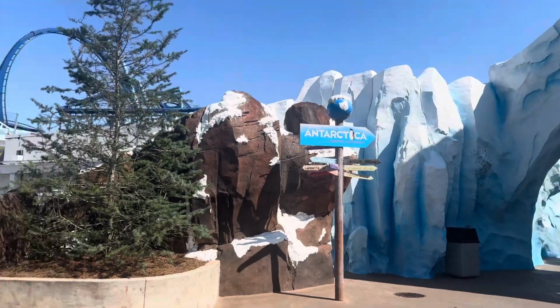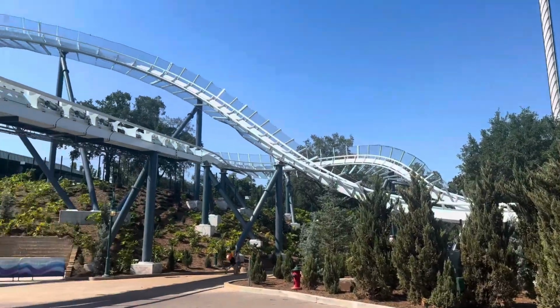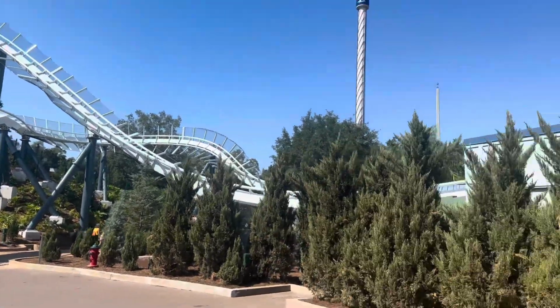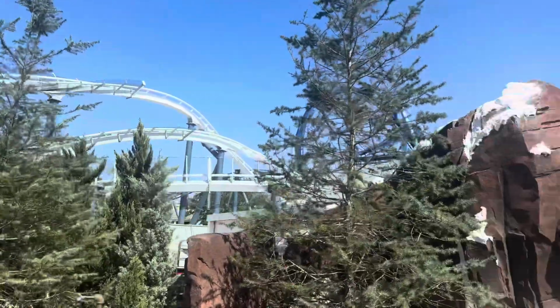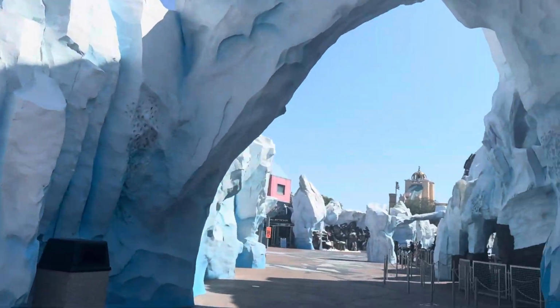Hopefully, Penguin Trek does open sooner than later. I know they still have a lot of work to do on the inside, but the fact that they're testing the coaster is a good sign for it to hopefully open sooner. It says spring. It might be closer to summer, but you never know.